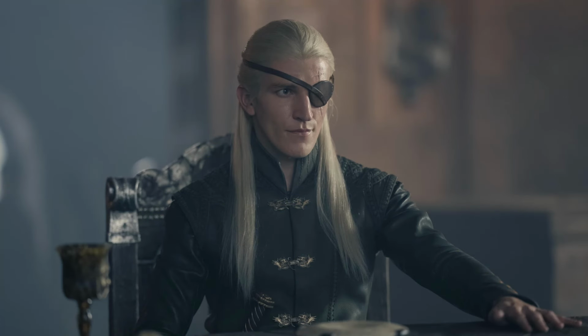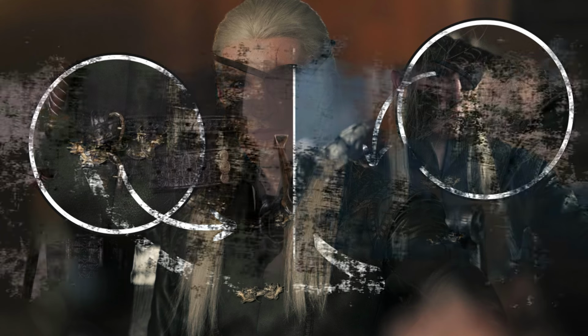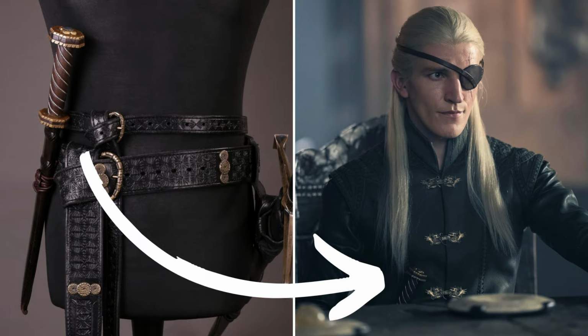With his tailored outfit and lanky physique, Aemond evokes Joffrey Baratheon. His leather jacket features substantial gold fasteners on the front and intriguing leather detailing on the shoulders. This look is finished off with a matching leather eye patch. Aemond also carries a short sword with an octagonal pommel on his belt. Now, in my last video, I mistakenly identified it as the ancestral sword Blackfyre, but as you can see, they look nothing alike, so I'm not sure what I was thinking that day.